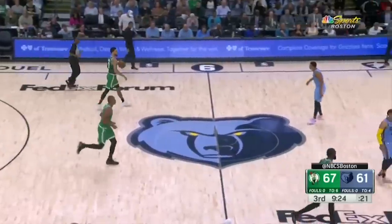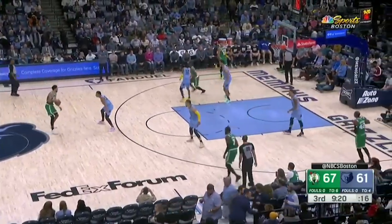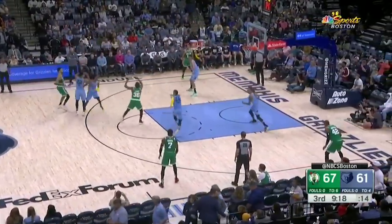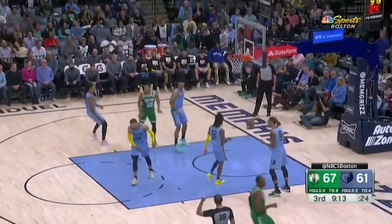They also move him around a lot in the offense. Here he is as a ball screener slash short roller, and if the defense is going to send the wrong player to rotate, he can make that skip pass easily, and this is why Horford is scorching at 48%.